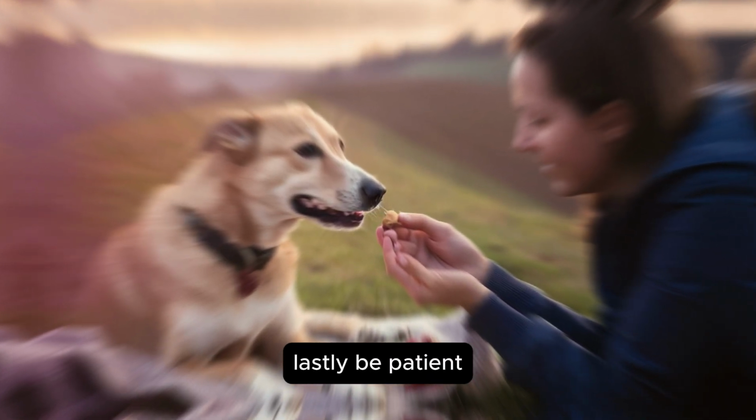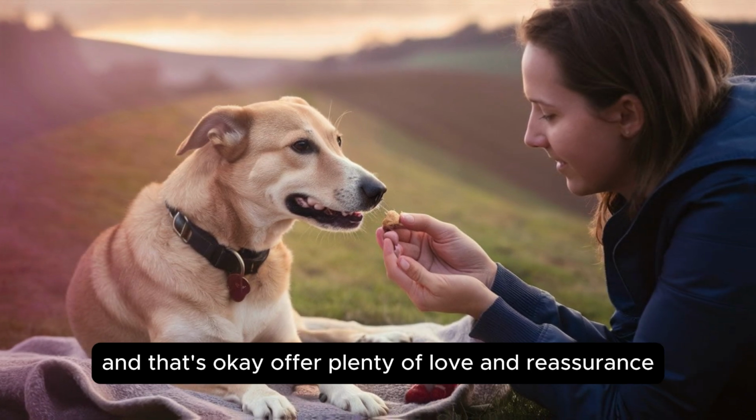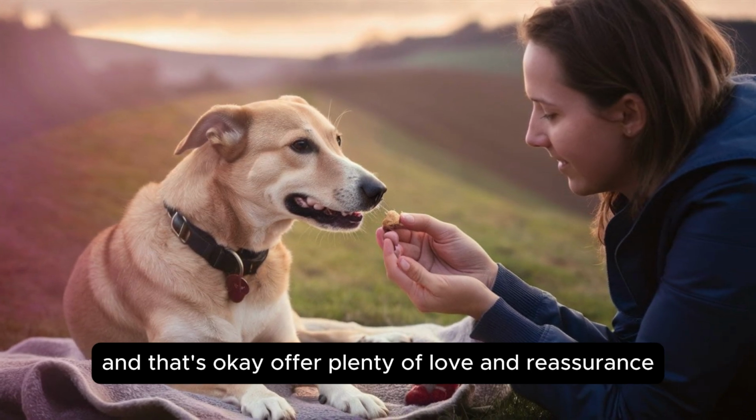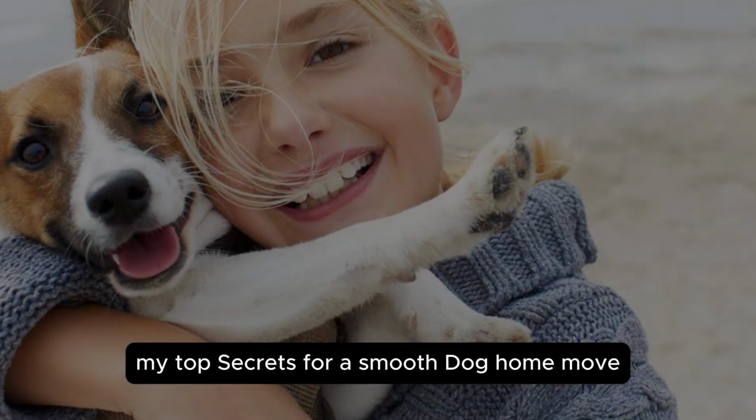Lastly, be patient. It might take some time for your dog to adjust, and that's okay. Offer plenty of love and reassurance. So there you have it. My top secrets for a smooth dog home move.